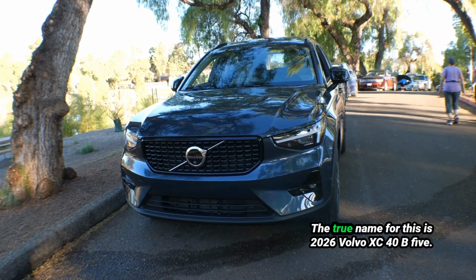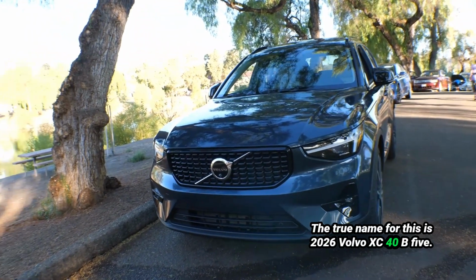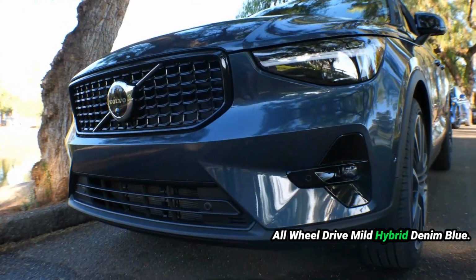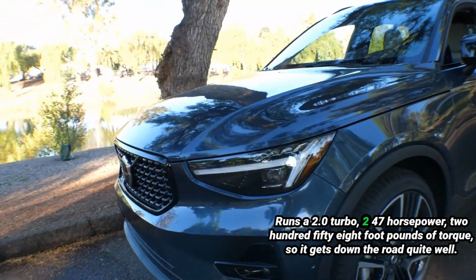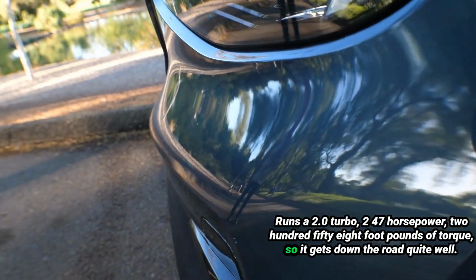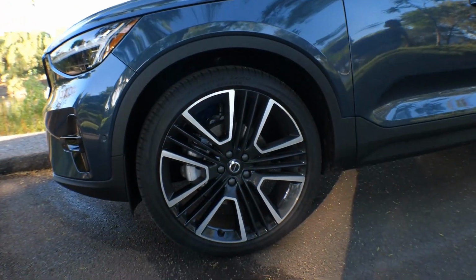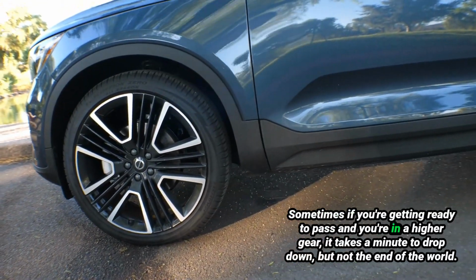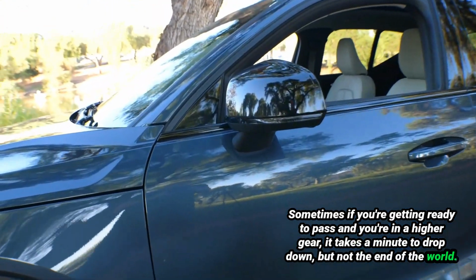All right. The true name for this is 2026 Volvo XC40 B5 all-wheel drive mild hybrid. Denim Blue. Runs a 2.0 turbo, 247 horsepower, 258 foot-pounds of torque, so it gets down the road quite well. 8-speed automatic, no problem with that. Sometimes if you're getting ready to pass and you're in a higher gear, it takes a minute to drop down, but not the end of the world.